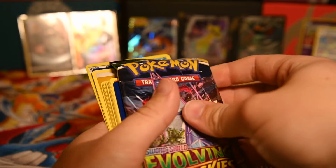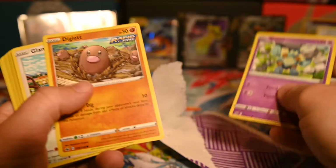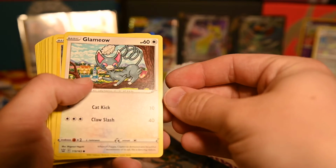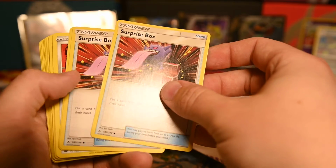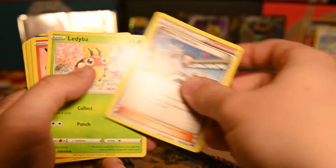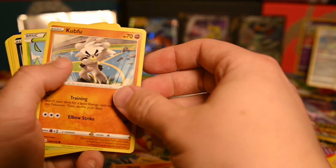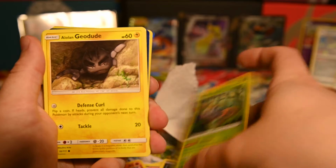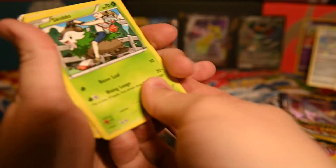So, like I said, our pack, Evolving Skies. Okay. Golett. Diglett. Which, like I say, these are definitely from just random sets, and most of these are just going to be commons. I doubt there's any uncommons. Shinx. Oh, look, there's an uncommon, actually. Surprise box. Surprise box. Surprise, we got two. Aaron. Third Eye. Ladybite. Tepig. Trubbish. Sandile. Nincada. Kubfu. Seedot. Rowlet. Geodude. Ponyta. That's just surprises upside down. Skidoo.